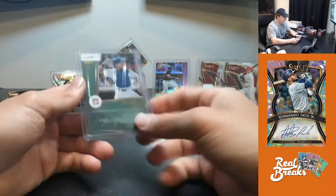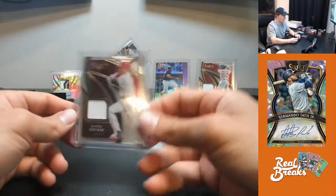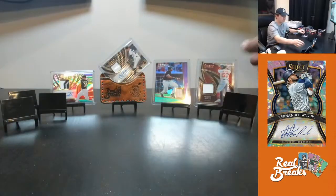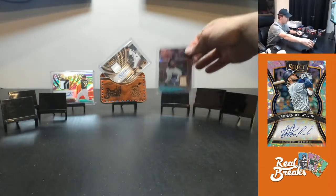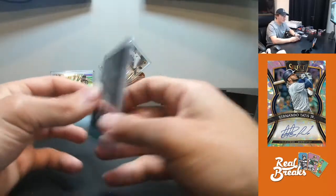Mike Piazza, relic. Shohei Ohtani, one of the Angels. Mookie Betts, we got some big names in there. Relic. Frank Thomas, tricolor bat relic out of 49.